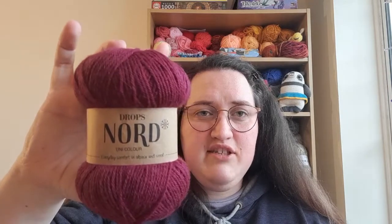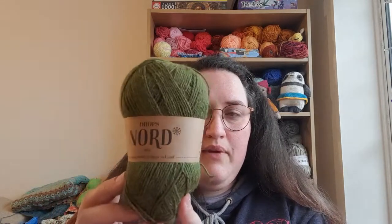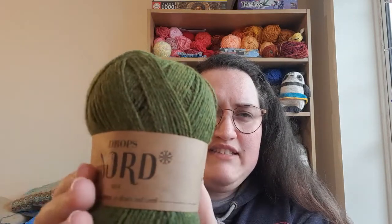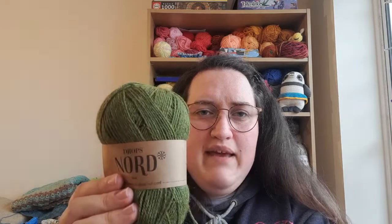Oh, I thought these labels had names on, but they don't. So that's my main colour, which is sort of a plum purpley colour. Then the 3 contrast colours are a rusty sort of orange colour, a green, which you can almost see on the camera there is sort of a green and a yellow mixed together. I think that's called Olive Mix. And finally a yellow. So those are the colours that I'm going to be using for my shawl.